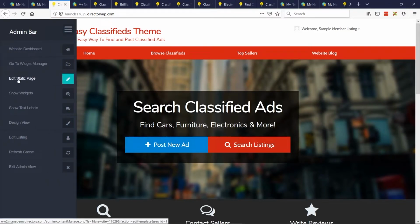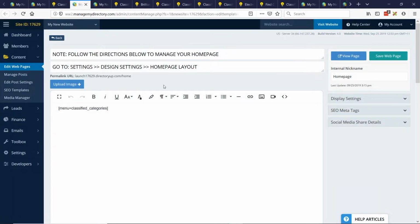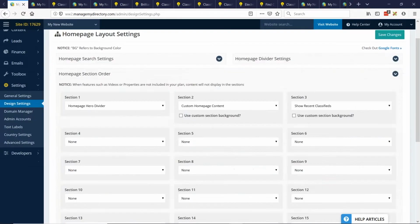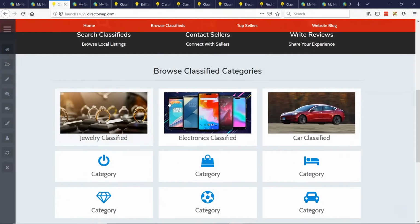I can just click on Edit Static Page because I have the admin bar here. So this is my home page right here, /home, and I just did the same thing I did on the classifieds page. Menu equals classified categories. And because in the design settings, in the streaming widget options, I had selected custom homepage content for one of the sections, it's going to render this code here. It could be whatever it is. In this case, it's the menu on the home page and in the order that I've set it in the section order. So in this case, it's in section 2, custom homepage content. And that's how I'm seeing this menu here.